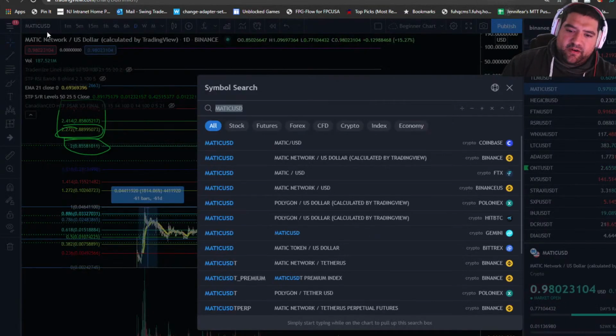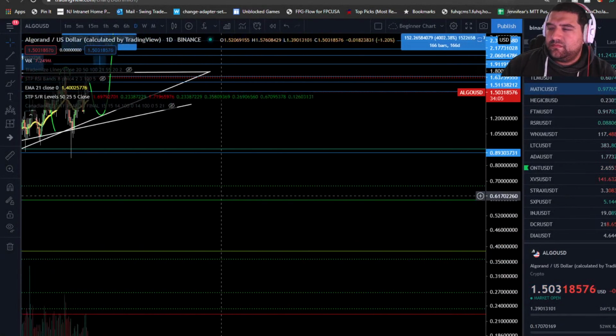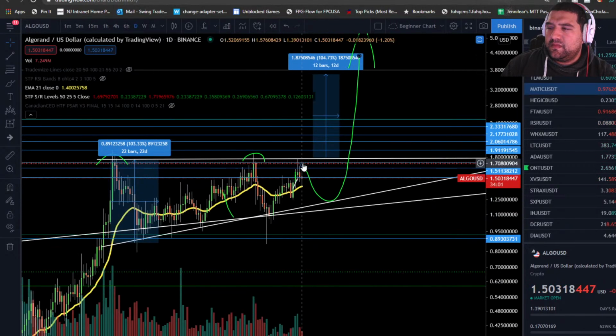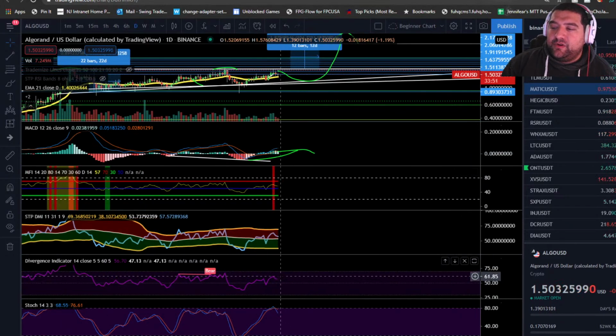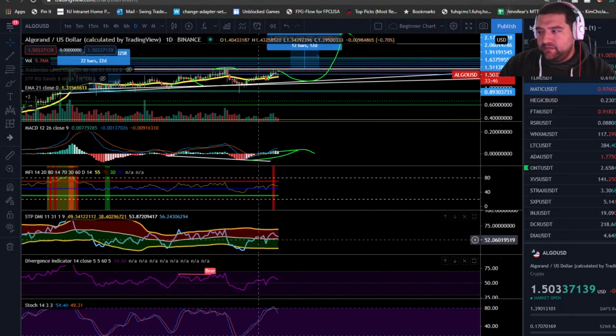Algorand, yeah, let's take a look at Algorand. Getting this pullback here, right? On the daily 21, we're just above it. We are above the daily 21 on Algorand right here. We're holding in the bullish territory. We do get a little bit of a cross down here on the Stochs, and that's okay.